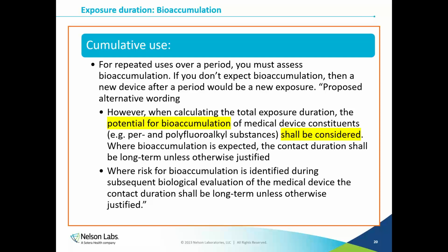I've been testing medical devices for almost 25 years. I don't know how successful that's going to be. So I think the majority of our devices, we're going to be looking at this type of categorization.